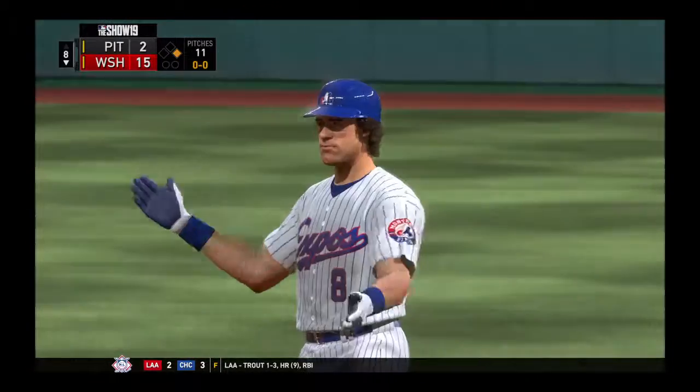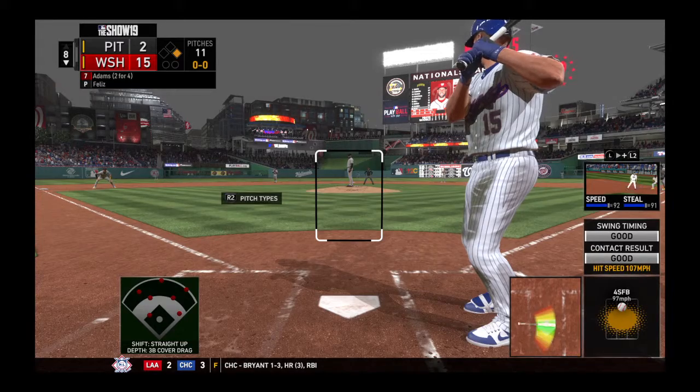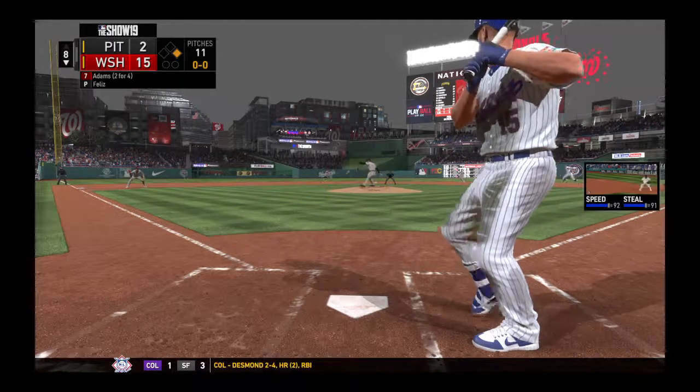Hey, Dero, not a bad night. Three singles, but hey, he'll take 3 for 4 every day of the week. Yeah, in today's day and age, Dan, where everything's a homer, a walk, or a strikeout, it's refreshing to see this guy throw out 3 base hits.